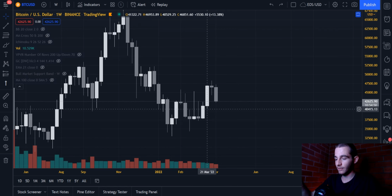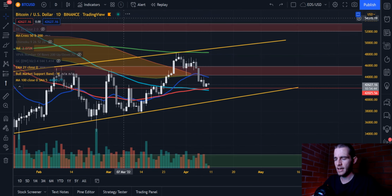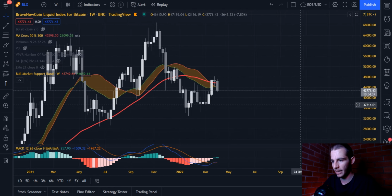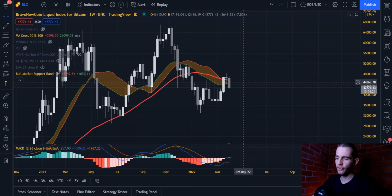But that's an evening star formation there. So if that candle closes like that, not only is it bearish for the candlestick, but if we jump back to a weekly chart like the BLX, for example, what we can also see is that we're not only getting a bearish candlestick formation, we might also be, again, not confirmed yet, but this is the most likely scenario, losing the bull market support band and losing the 50-week SMA, both of which we gained for support recently, right? So that's extremely bearish.